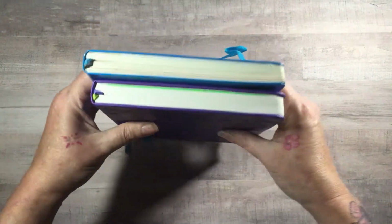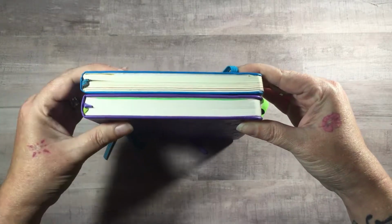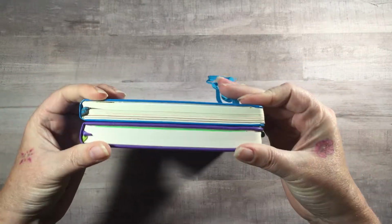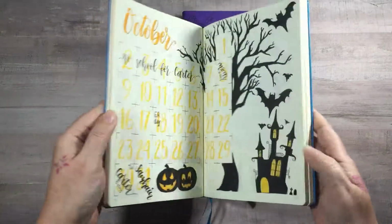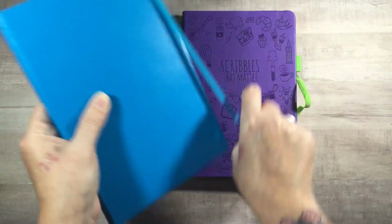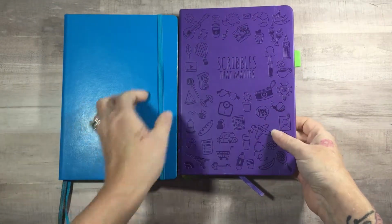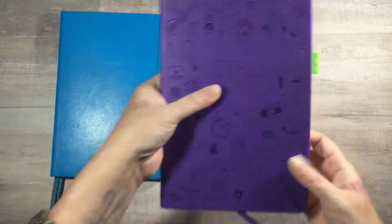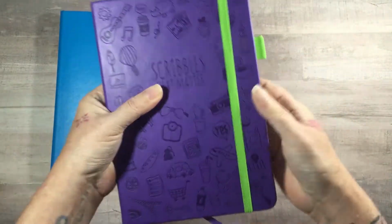And like I said, the cover is just slightly thicker on the Scribbles That Matter. But I have, like I said, beat the crap out of every single one of these Leuchtturms that I have had, and I have never had an issue with the cover buckling or bending out of control. And the elastic closure, while it is a little bit thinner on this, has never given me any issue as well. So that is pretty much going to wrap up my comparison.